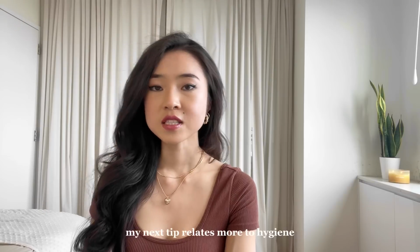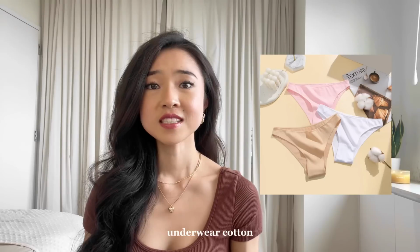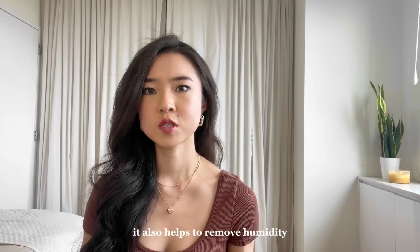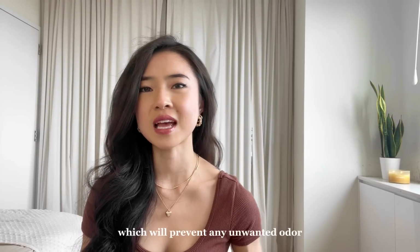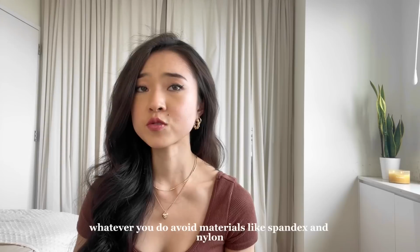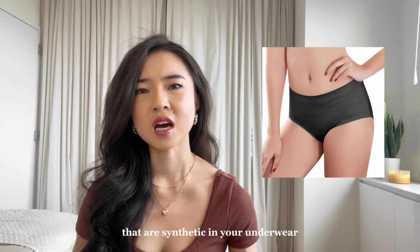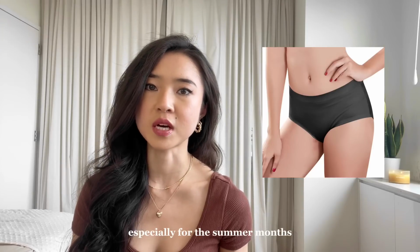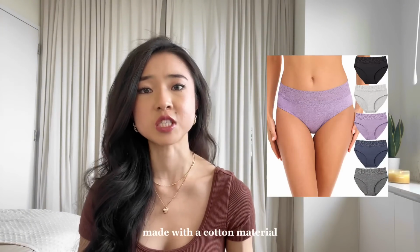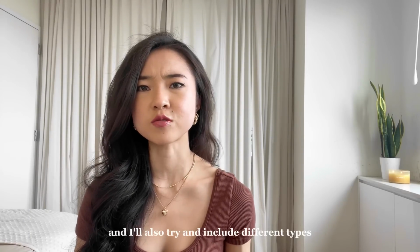My next tip relates more to hygiene, and that is to choose cotton underwear. Cotton is a great material to absorb moisture and sweat. It also helps to remove humidity, which will prevent any unwanted odor or even potential yeast infections. Whatever you do, avoid materials like spandex and nylon that are synthetic in your underwear, especially for the summer months. And I think you can find any size and shape of underwear made with a cotton material. I'll link some in my LTK from Amazon that I like, and I'll also try and include different types.